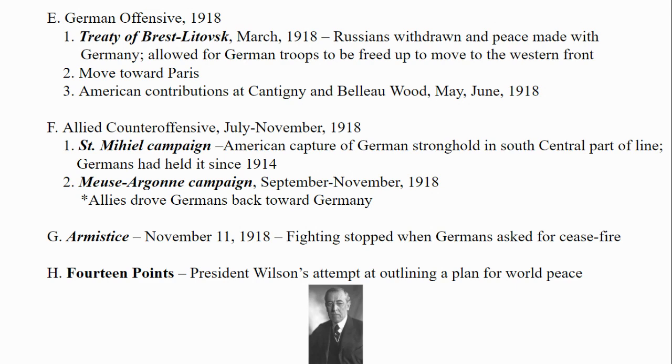And then the Meuse-Argonne, which was the final campaign of the war before the armistice was called. The Allies were driving. Interestingly about Meuse-Argonne, there were more American soldiers committed to this campaign than any single campaign in U.S. history. About 1.2 million American soldiers were a part of the Meuse-Argonne campaign in eastern France and northeast France. Some 27,000 plus Americans were killed.